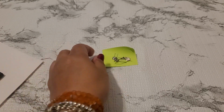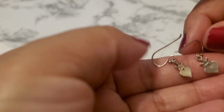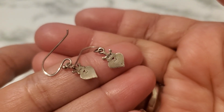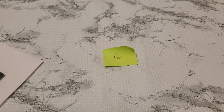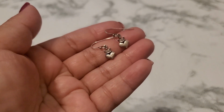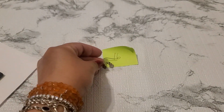And number 16, I'll show you guys the back. It looks like a happy face in the back. 925. Number 16 is going to be $7, okay? $7, and number 16 is the beautiful heart.